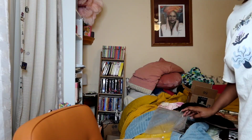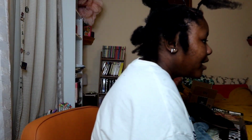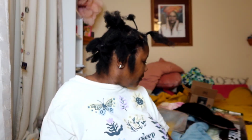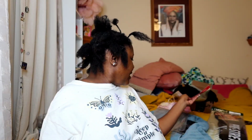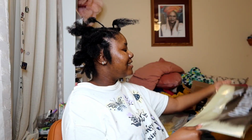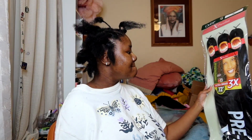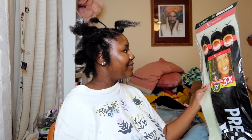So when I went to look at my other hair before I packed that one up, it appears that the only black hair I have in the house is in the length of Bob and Super Bob. I was really looking forward to having kind of long hair because this is 72 inches. But here we are. I don't have the hook anyway.